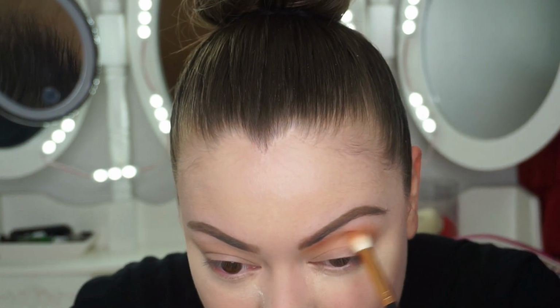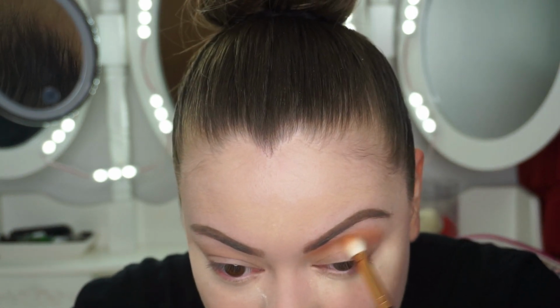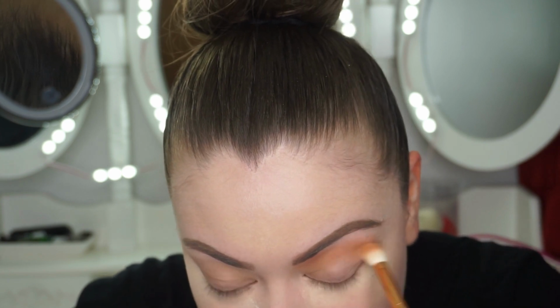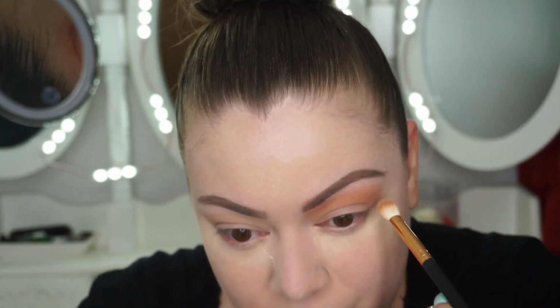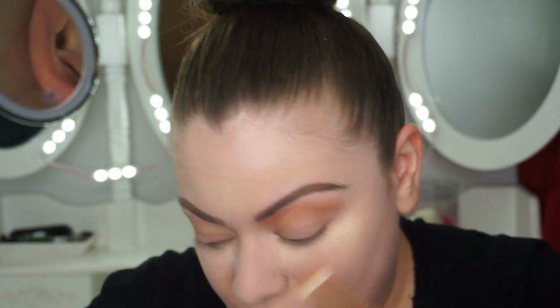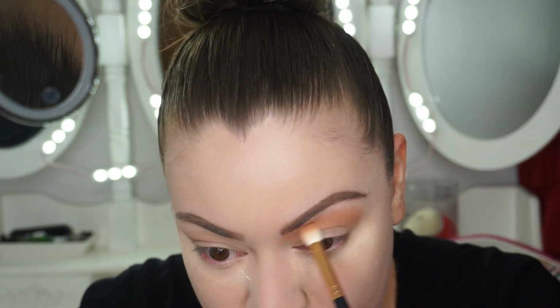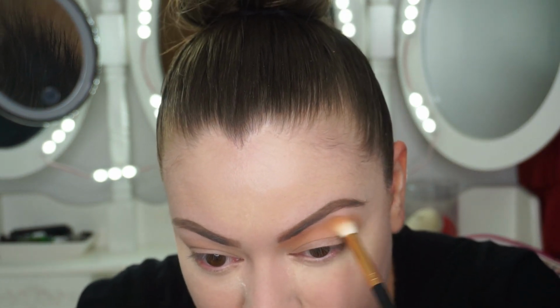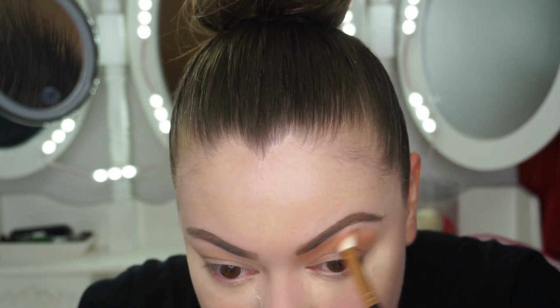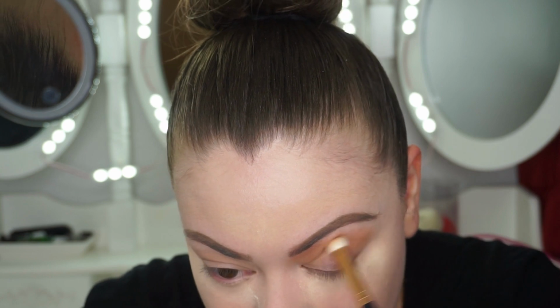Yeah, this is a very dark color. And mind you, I was being careful. I really didn't put that much. But now it's blended out okay. If you want to lighten it up, you can actually go back into the lighter transition color and just blend it out a little bit and make that color less intense, which is what I'm doing.